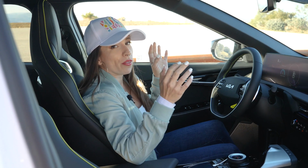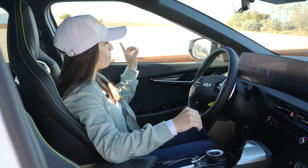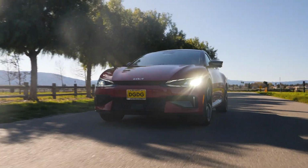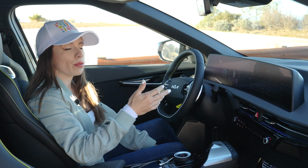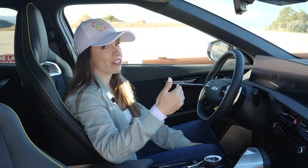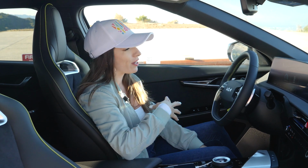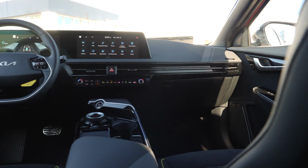Some fun facts about the windshield: it's sound absorbing, as well as both front door glass. That's going to create a nice quiet ride when you're on the road. Also, it's solar control, so that's going to reduce that greenhouse effect that tends to happen when your car's been sitting outside, maybe with the sun beating down into it. So it's going to prevent all of that heat buildup, so when you get in your car, you're not dying of heat.